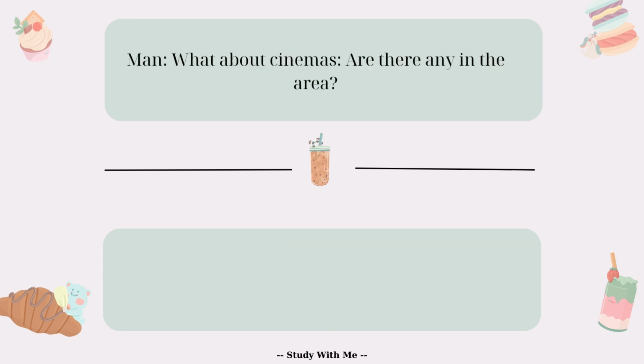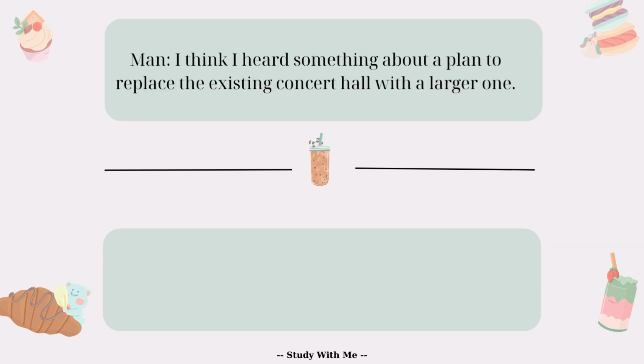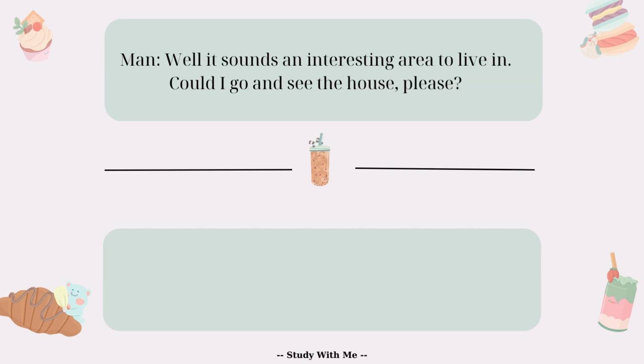What about cinemas? Are there any in the area? The only one closed down last year, and it's now in the process of being converted into a film museum. The local people are trying to get a new cinema added to the scheme. I think I heard something about a plan to replace the existing concert hall with a larger one. That's due to start next year. Well, it sounds an interesting area to live in. Could I go and see the house, please? Yes, of course.